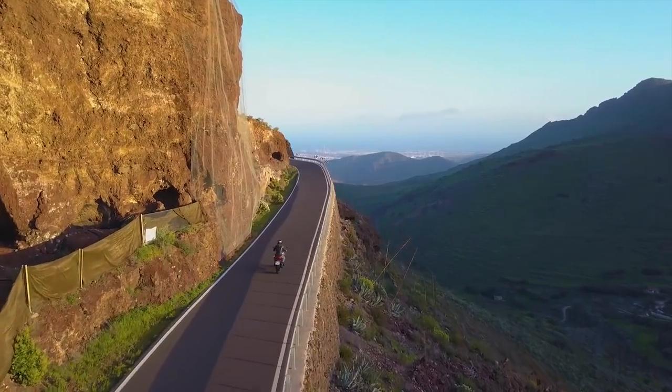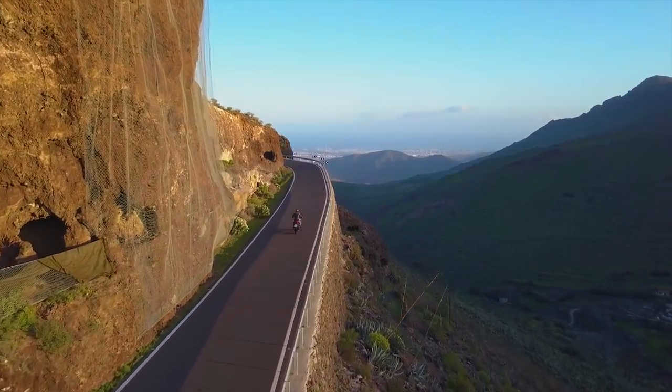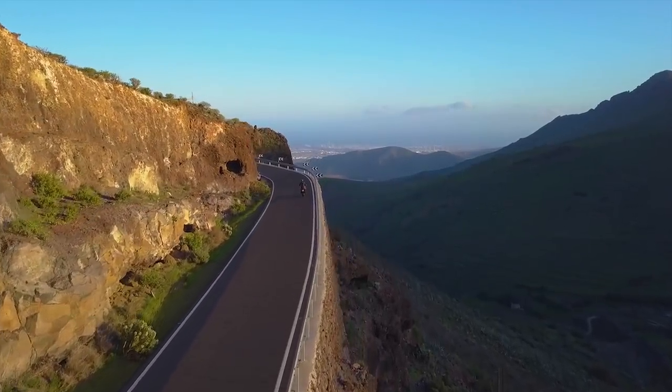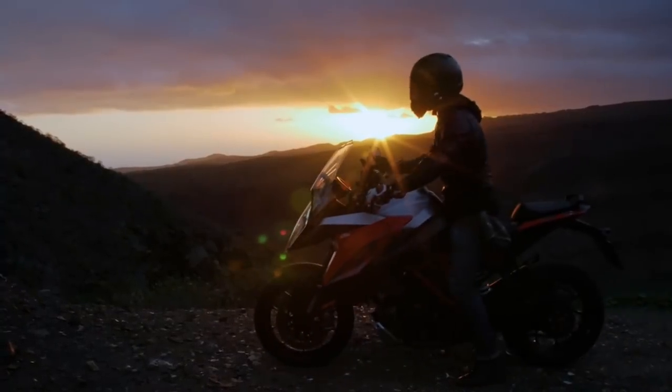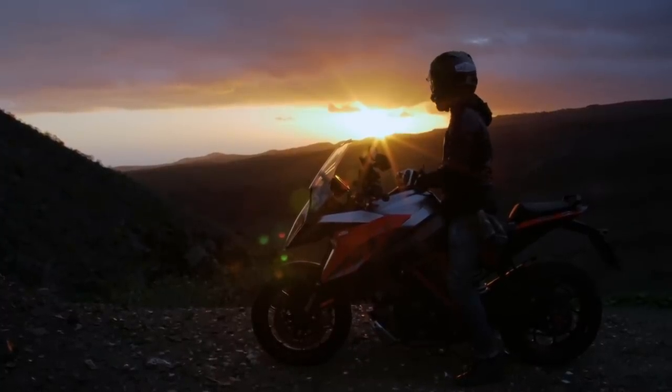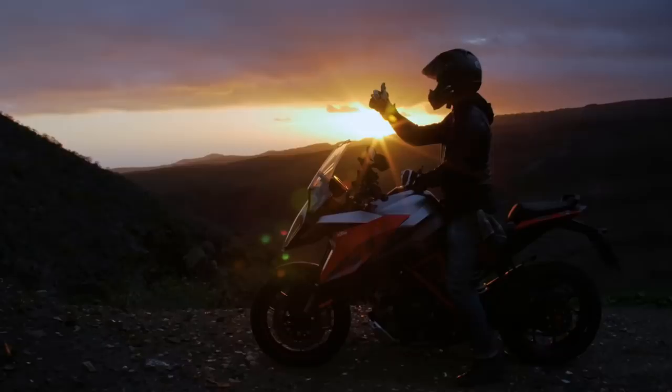A great adventure on the Gran Canaria island. The KTM Super Duke GT has provided non-stop smiles, and this gorgeous island is a hidden paradise to any motorcyclist. Thumbs up to Gran Canaria. It's a beautiful island and a superb place to ride.